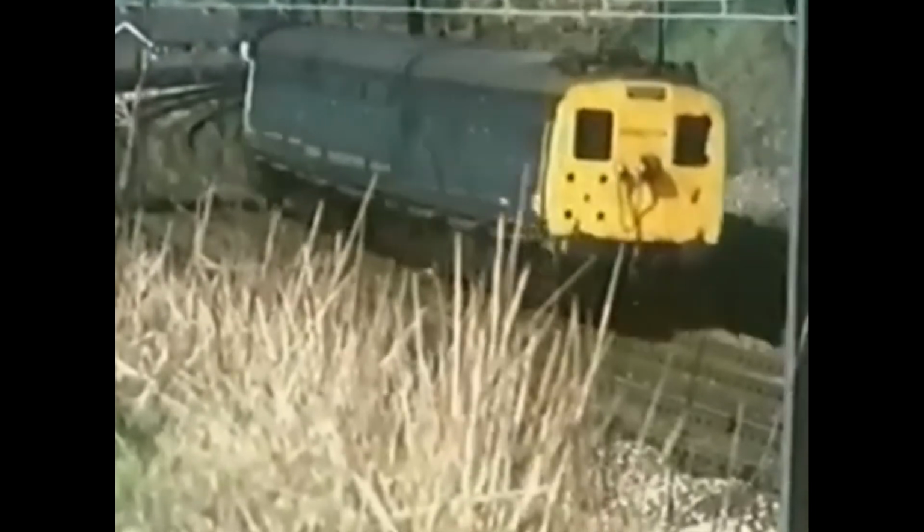Class 506 DC units operated on the 1500-volt DC system, and these were replaced by Class 303 units brought in from Glasgow, when the overhead system was switched over to 25 kilovolts AC in 1984.